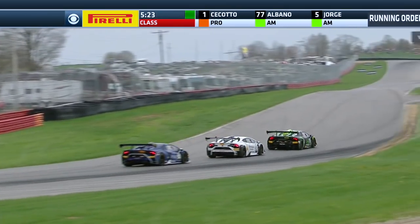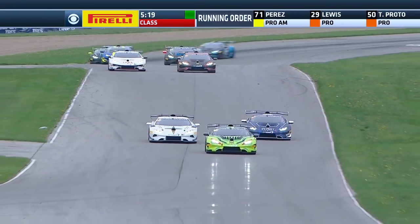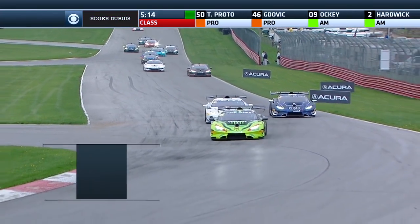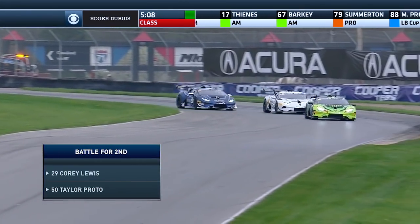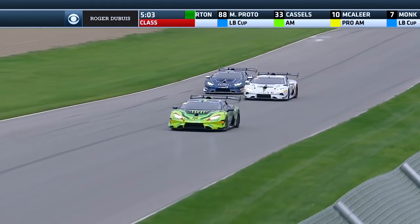That's not the place to go, Cory, but he might be able to just pull the car to the left-hand side. He's cost himself second position here. He's cost momentum, that's for sure. And Taylor Proto, I should say, is going to look around the outside into turn 2. And this is going to allow JC Perez to get a bit of a lead, but he's outbraked himself, but he'll pull that back to the right-hand side. Not the worst thing to do there, as we saw from Madison Snow.